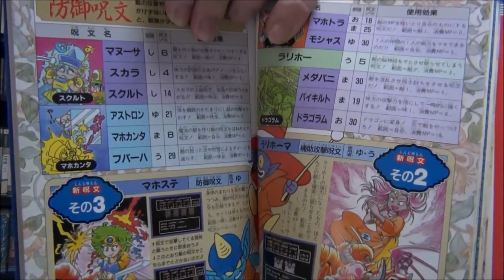So let's take a look at some monsters and things here. Very cool. Again, I love the designs in Dragon Quest. I've always liked Akira Toriyama's art style, and these are no exception. So I like the monster designs, character designs, what have you. This is kind of cool. A little comic strip in there.